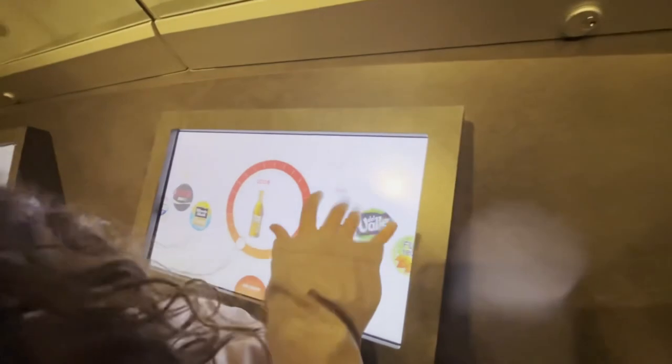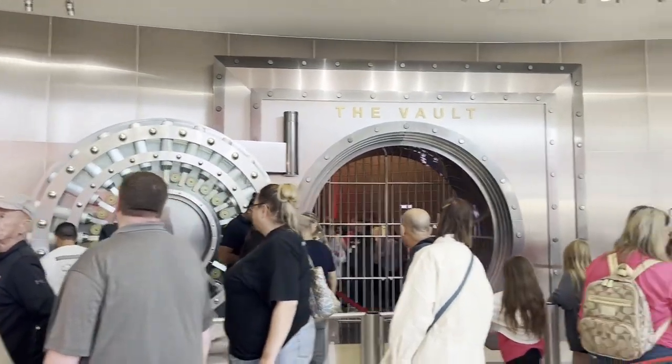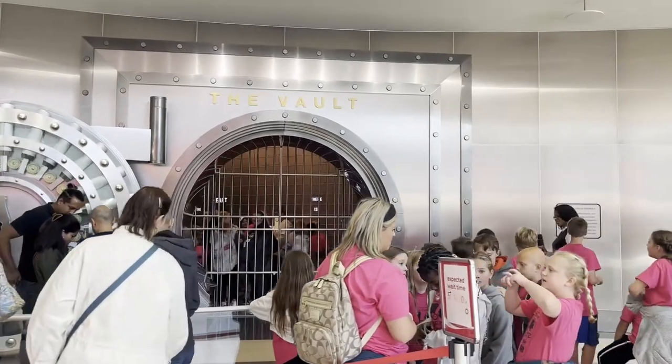This is the vault where they keep the secret ingredient of Coke.